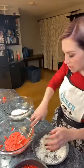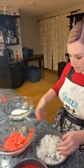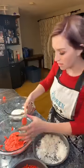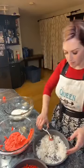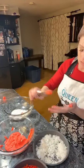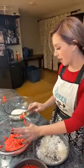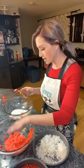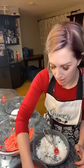So I'm just going to do a couple more of these, and then I think I'm going to pop this into the deep freeze before I do any more because I left it out too long, so it got super smushy, which isn't making it very easy. Yeah, I let it get too warm in our house. I did have it frozen, and then I pulled it out, and now they're nice and warm.